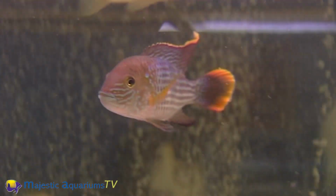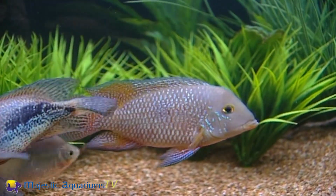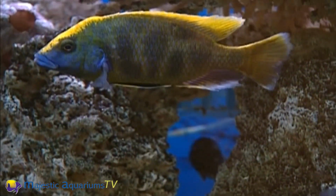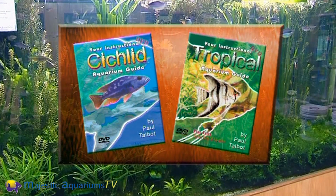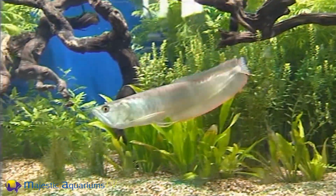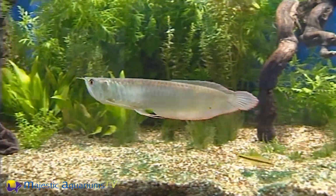If you are going to keep cichlids or tropical fish, we really do encourage that you get a copy of your instructional cichlid or tropical aquarium guide before you go ahead, to make sure you've got all of the right information to ensure that you will be successful.